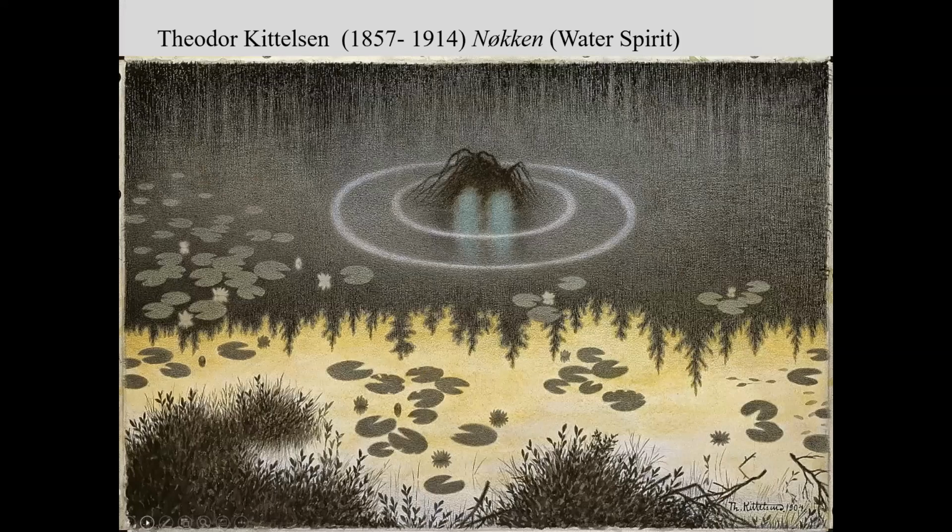We've already met Mahuldra. She's a type of troll. And Theodore Kittelsen was particularly famous for capturing the spirit, the evil spirit of the troll. And in this case, the Noken, or water spirit. If you've ever travelled to the far north in midsummer, you'll know how spooky it is walking around at midnight in a sort of gloom. It's not dark, it's not really light, it's rather misty, it's incredibly quiet. And you can imagine in that sort of environment, all sorts of monsters emerging out of the forest, or in this case, out of the pond.